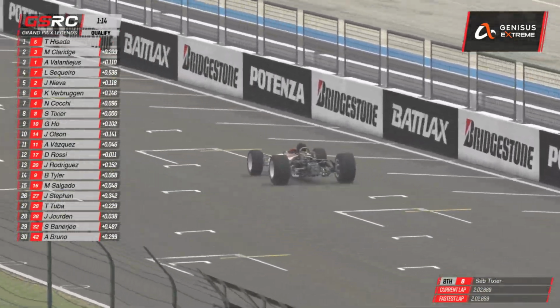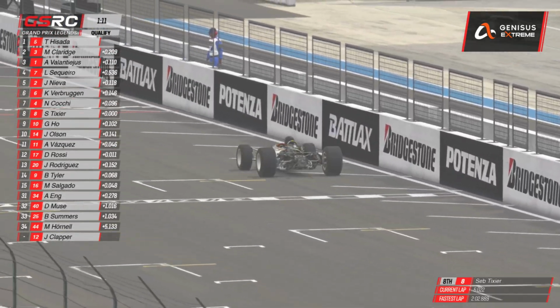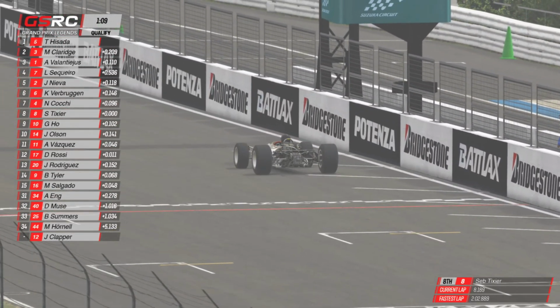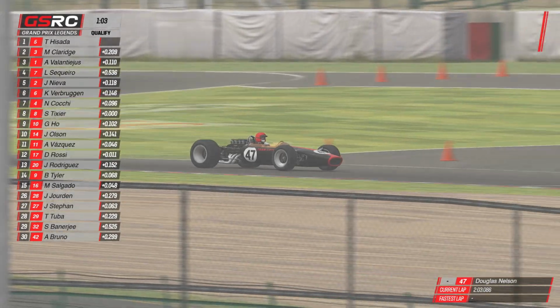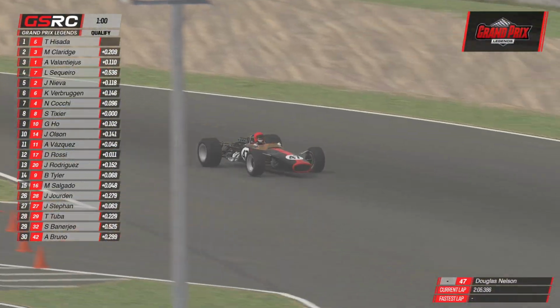Seb Tixier goes onto the board at 8th for his first lap. I'm sorry, that was his second lap. Second, yeah, I was going to say he missed that first one, and he almost had the same thing as last week where he botched both of his laps back at Bathurst.